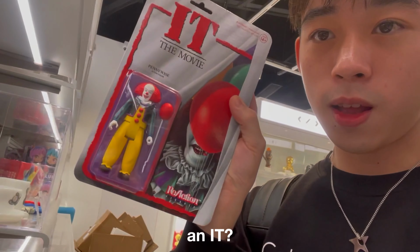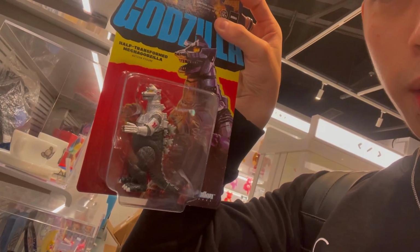Let's look at some of these SpongeBob SquarePants and eat the movie one. This is really cool. Look at that, Godzilla. We have Misfits.